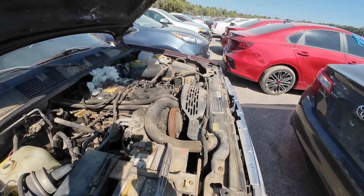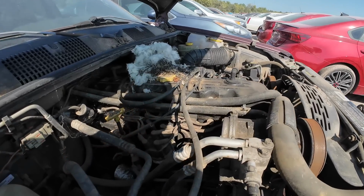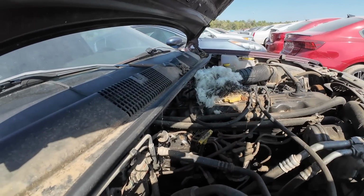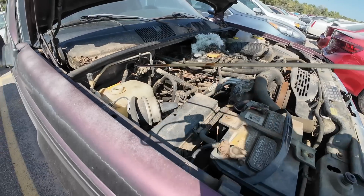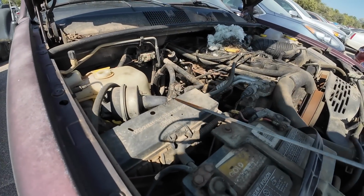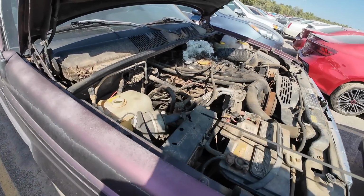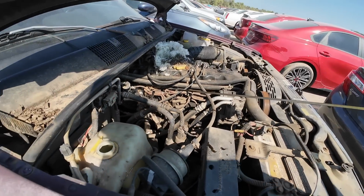So this is the 4.0. The mice have chewed the plug wires, or maybe they didn't. Hold on, no, they didn't. I guess we could check the oil. It might be full of water. That's what these were kind of known for, was blown head gaskets. The oil is actually just barely above full. If it's milky, I don't see it.